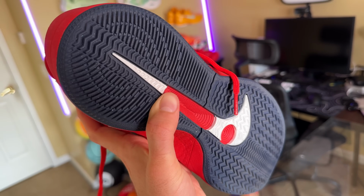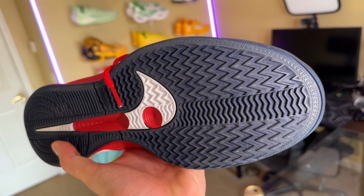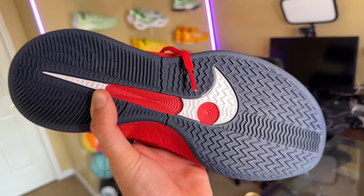As for traction, these babies feature a herringbone traction pattern combined with more of a multi-directional in the back that's made up of a solid medium level hardness rubber, perfect for indoor use, outdoor use, pretty decent. And for those who don't know, herringbone, which is primarily what this is made up of, is probably the most goated traction pattern of all time, so I absolutely love that they feature that on the Sabrina 2s.